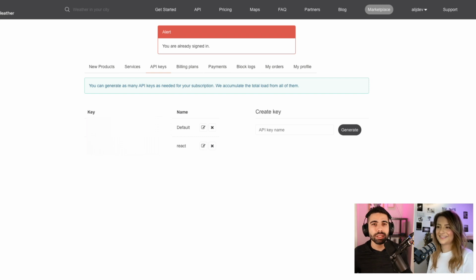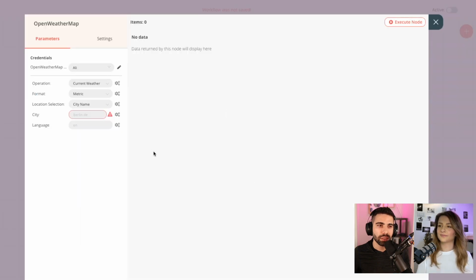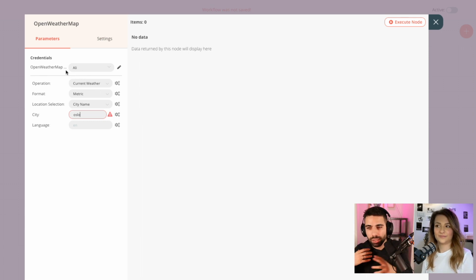So let's blur it, and then we put it here again. And then it says some access stuff. There we go. I create. And we should be done. Now we are connected, kind of, to the Open Weather API or that server that gives us the temperature.